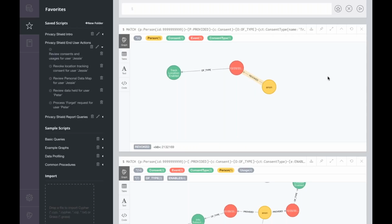And then, of course, naturally, there would probably be some sort of integration with underlying systems. You would want to cascade that down to your operational systems. There would probably be at least some flags that you'd have to set or some data that you'd have to remove or update in some of your underlying systems to reflect that change. But here in the graph, it's easily done by changing the relationships.